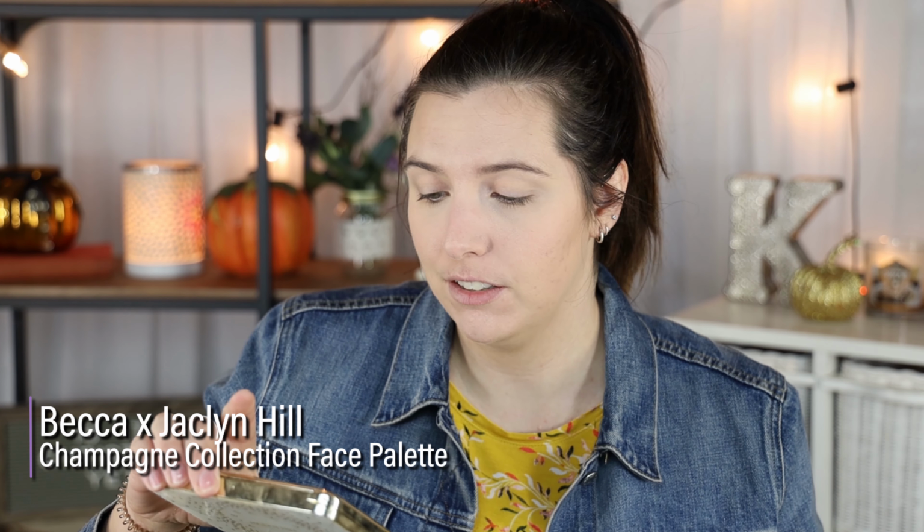Again, really nice, pretty shade. I don't know why they got rid of it. I'm gonna take my Jaclyn Hill Becca Champagne Face Collection palette, but this thing that was like limited edition so long ago. You guys, these two highlighters and even the blushes in this palette are still amazing. I continue to use them pretty often, and it's a bummer they're gone. At least this collection. It's so pretty. I really love mixing the two highlighters together.